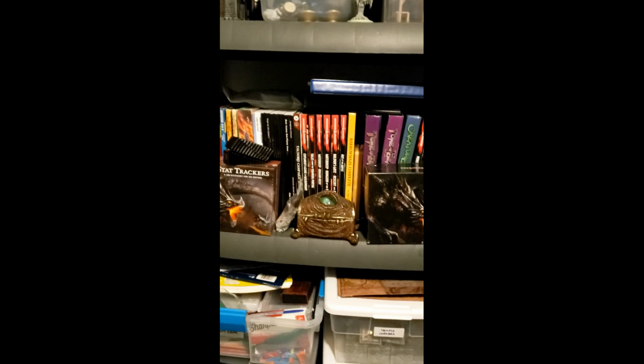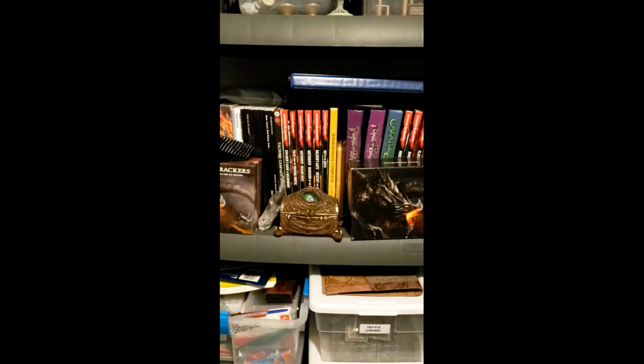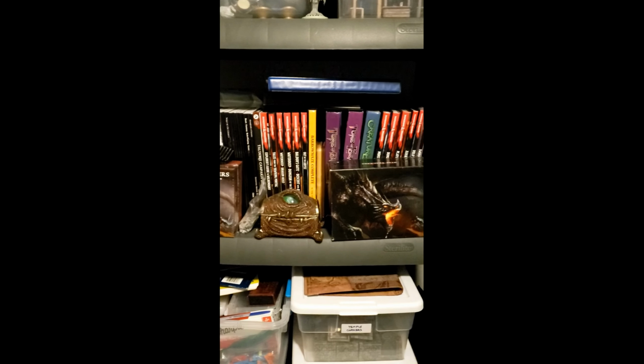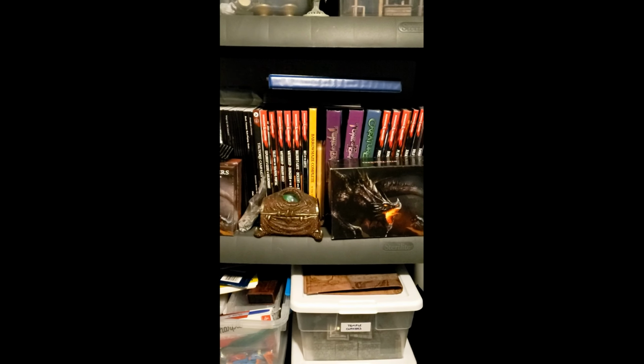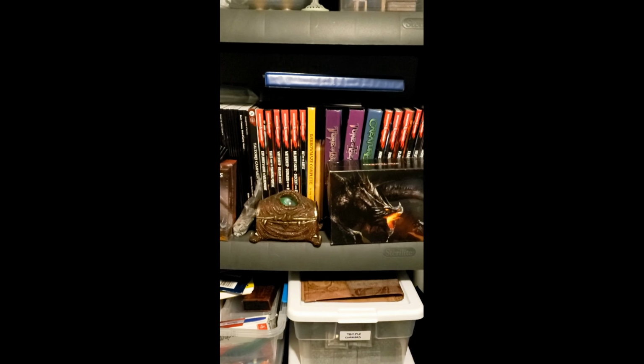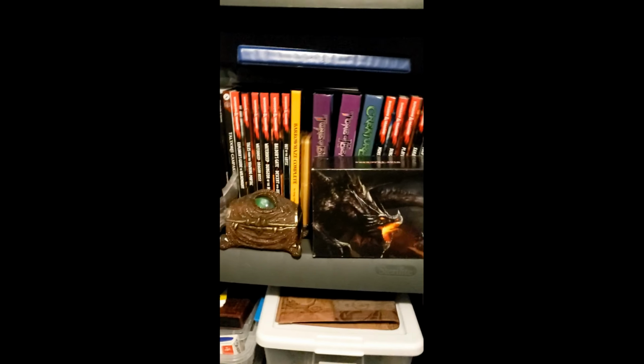Love those things. If you have not used stat trackers, you really should. Those things are great if you're playing 5e. You hang them up, they work as great initiative cards, and they have all the information that you need on the back for your monsters. And then there's blank ones as well that you can use to write up for your player characters if you want them to have it.